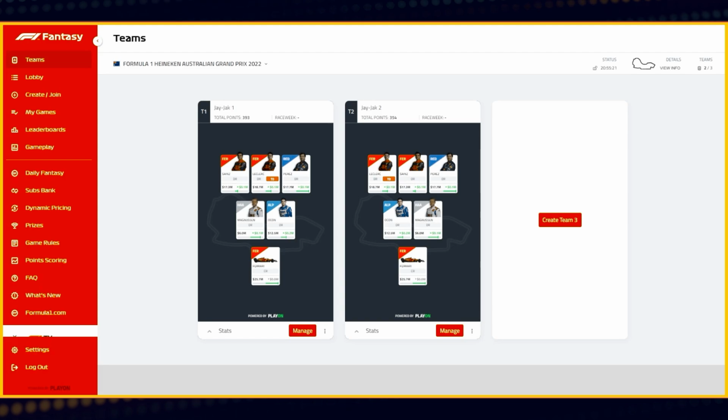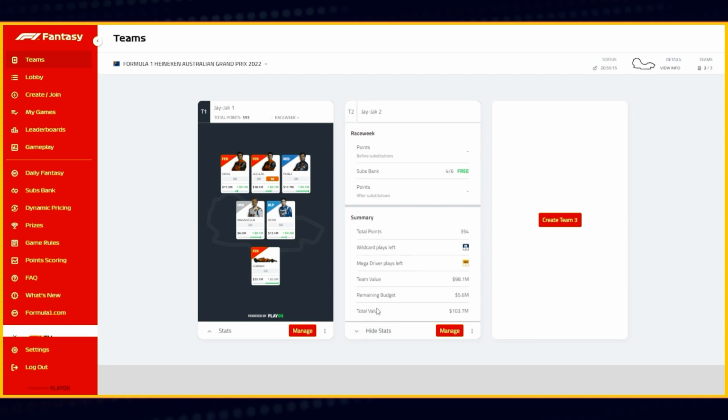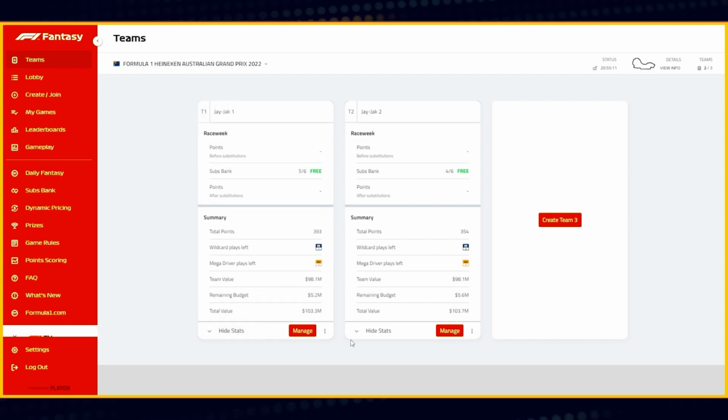On the left is my steady team. On the right is my day trading team. I did use a wild card after the first race on my day trading team. I have a total value of 103.7 million, whereas my steady team has 103.3 million. That's only a $0.4 million difference. Was it really worth it?